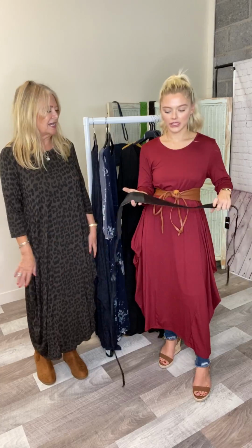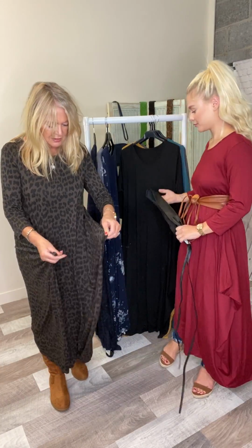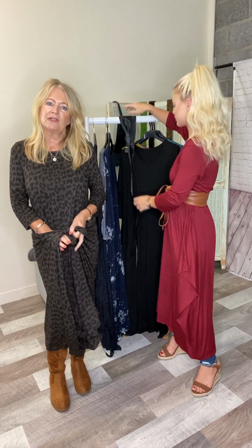You know, people might think they look a bit shapeless, but just styled with a belt takes it to a whole new level. And I wear it tied. I like to wear it tied and pulled in here.